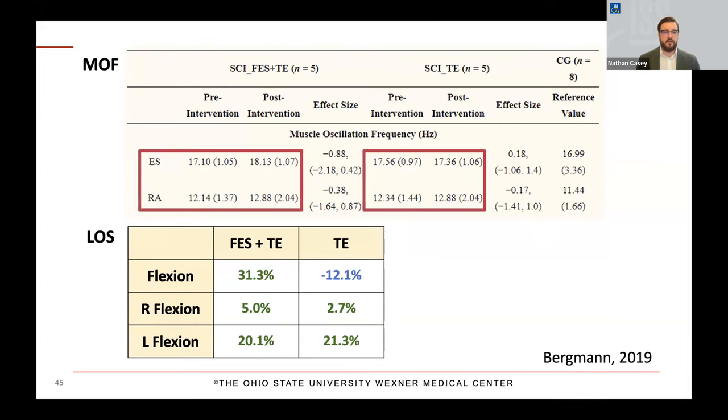Obviously, the implication here is that individuals that have more muscle tone and more ability to go into a flexed trunk position when they're in a seated position might have more access in the community, increased independence, and not have to rely on any kind of external support or placing their hands on the frame of the chair as they lean forward to access different parts of their environment.